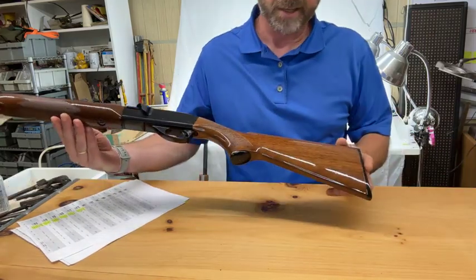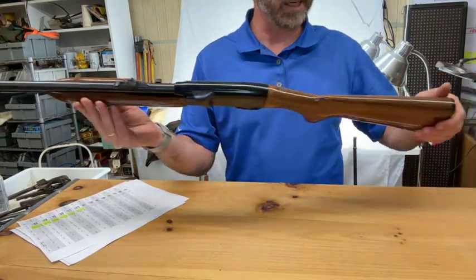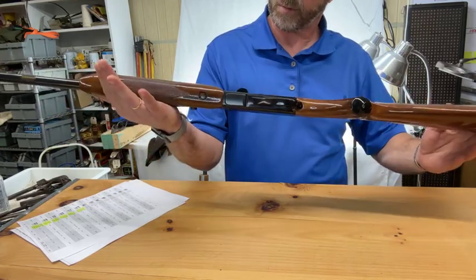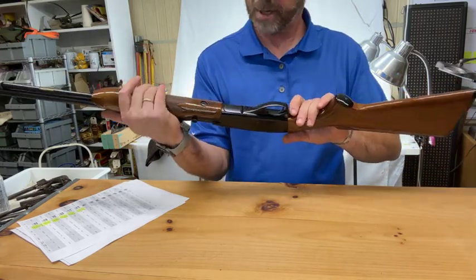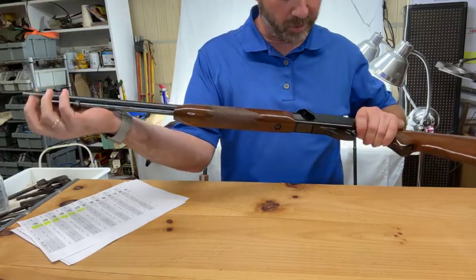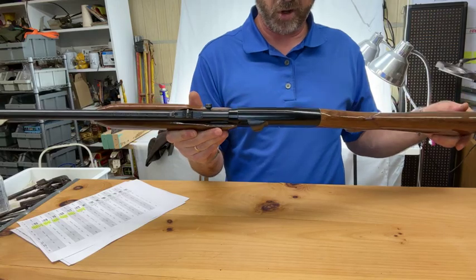Here we go. This is what I grew up shooting. This one, again, was owned by the Colonel. Excellent condition. The stock is flawless everywhere. There's a little bit of normal scratches around the receiver. Everything works good. I grew up shooting one of these things.